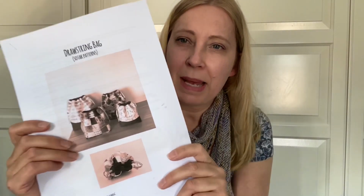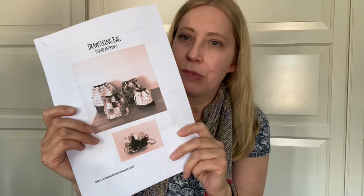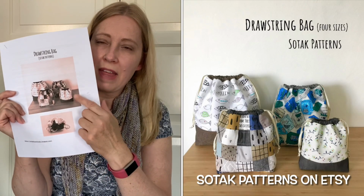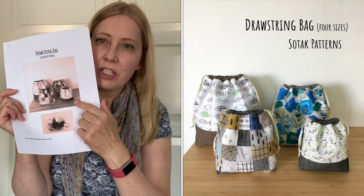I bought myself a pattern on Etsy for making some project bags. I thought it was about time I had a little go. I've got a sewing machine. So this is a drawstring bag by Sotak Patterns, and there's like 4 little options. So yeah, I'm going to give that a go. Again, I'll link a picture if I can.